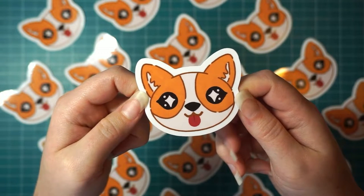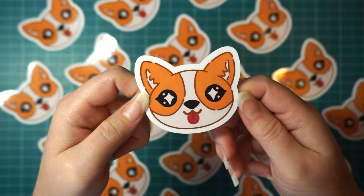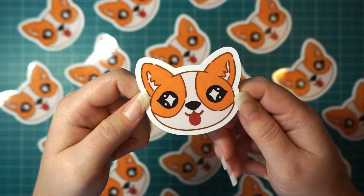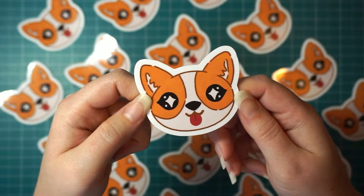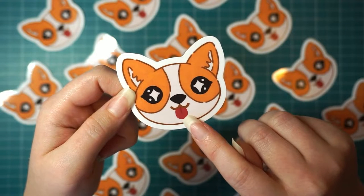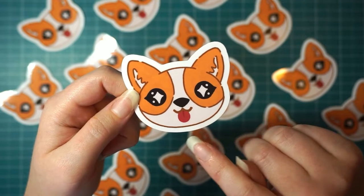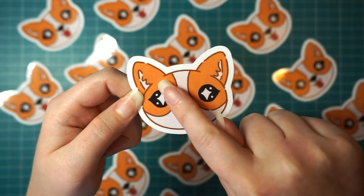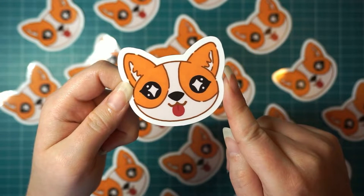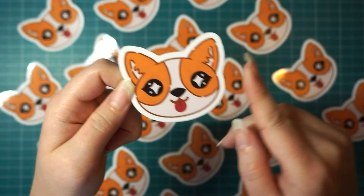I wanted to order samples for a couple of reasons. One, this is my first time designing stickers, so I wanted to verify that the colors look good. So off the bat, I can already see that this needs a few adjustments, so I need to lighten up the tan color a little bit. It's just a little too dark. And then there's actually some lighter texture throughout the fur that's getting lost, so I want to brighten that up a little bit.